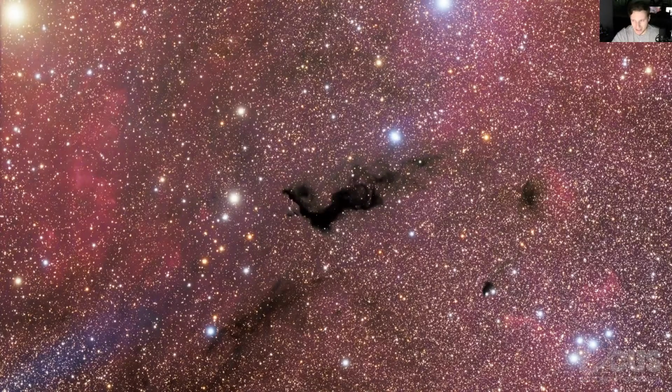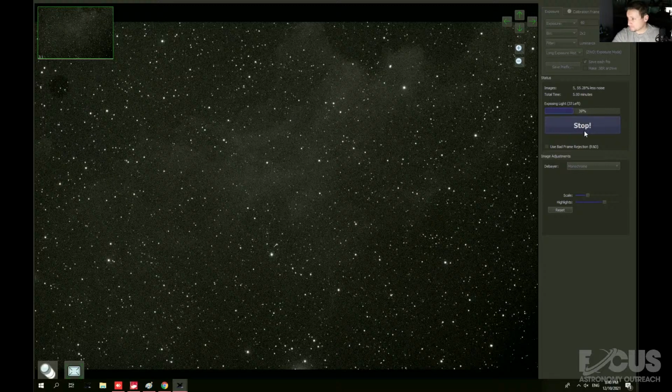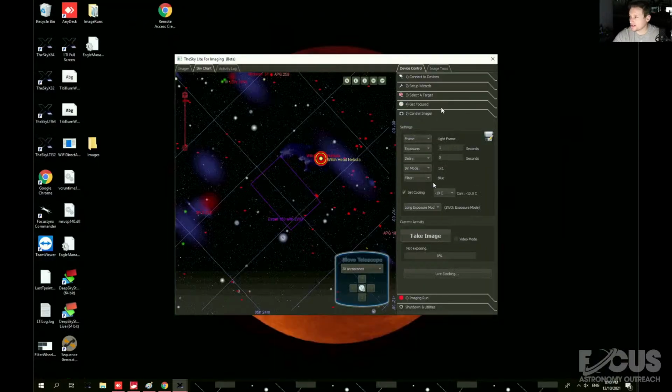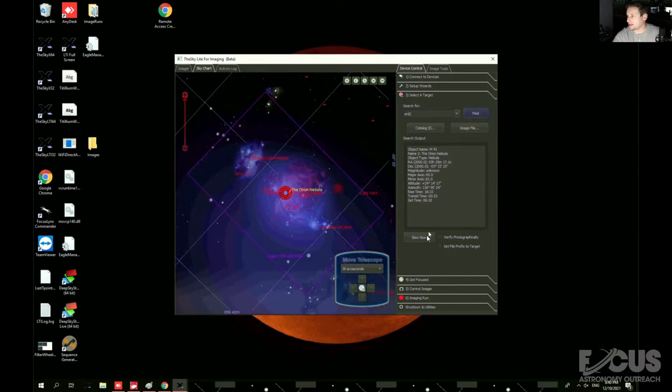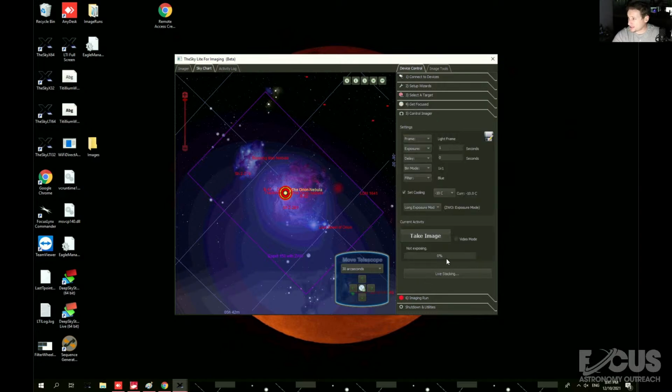But that is not going to be the case for our last two targets that are up tonight. So the last two are the most observed objects in the sky this time of year. The first one, of course, is the famous Orion Nebula. This is probably the most observed and most photographed object in the nighttime sky. And it's because it is so bright and easy to see that the Orion Nebula is the way it is.